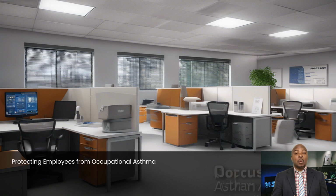Symptoms: coughing, wheezing, chest tightness, shortness of breath, and nasal congestion. Triggers: workplace irritants such as chemicals, dust, fumes, and allergens. Treatment: identifying and eliminating exposure to triggers in the workplace using personal protective equipment, medications such as inhalers and corticosteroids, and changing job roles if necessary.